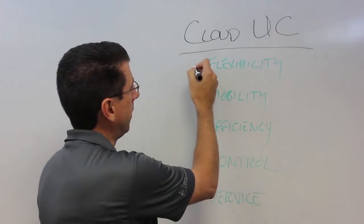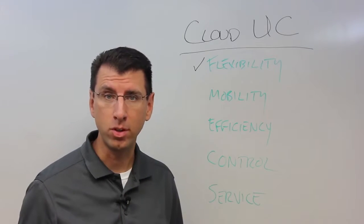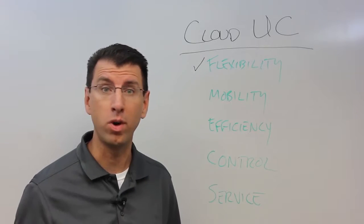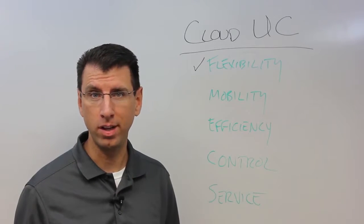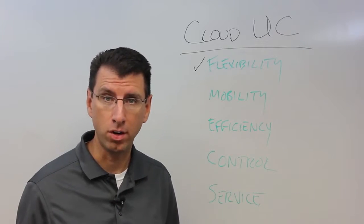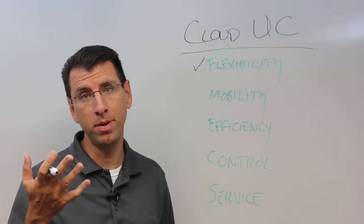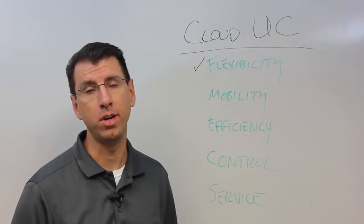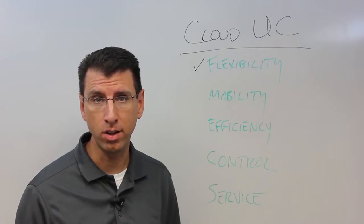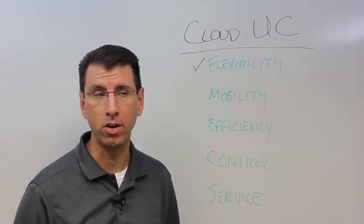The first one is flexibility, right? You want to make sure that the provider has a lot of flexibility in the types of solutions they can deploy for you, as well as giving you a lot of flexibility in terms of what you want to configure. Not all businesses are created the same. Not all businesses even have the same needs over the course of time in a given year. Some businesses have seasonal peaks and valleys. You want to be able to flexibly ramp up or ramp down the types of unified communications you're going to want to use for your employees. If you have a lot of contact center agents on a given season, you want to be able to ramp up that number of users and then take that back down again later on.